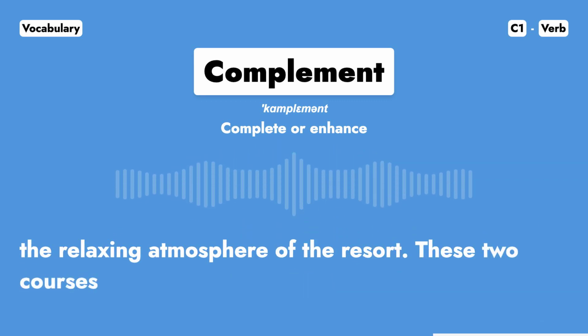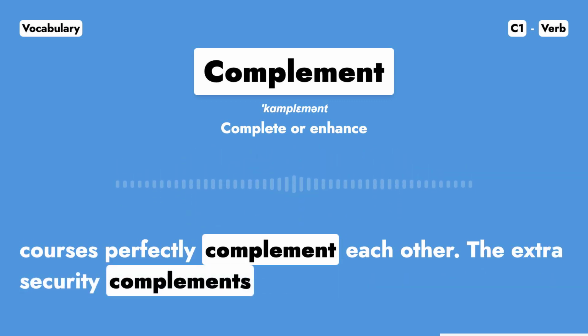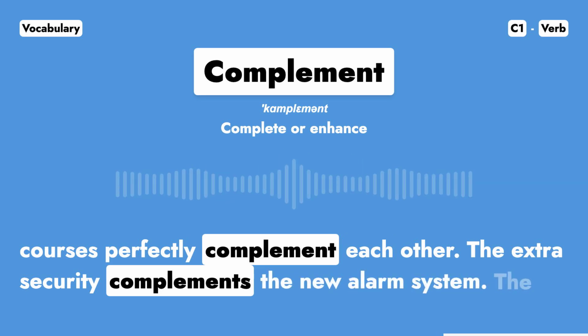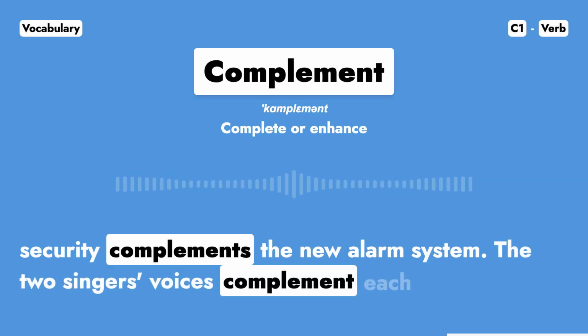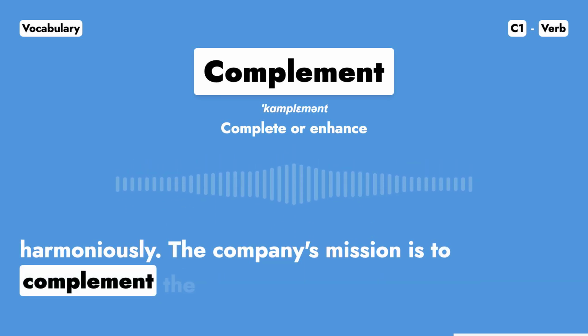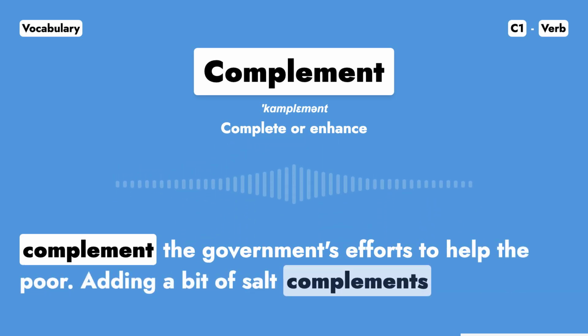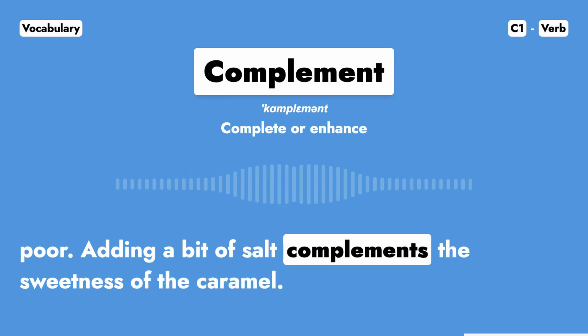These two courses perfectly complement each other. The extra security complements the new alarm system. The two singers' voices complement each other harmoniously. The company's mission is to complement the government's efforts to help the poor. Adding a bit of salt complements the sweetness of the caramel.